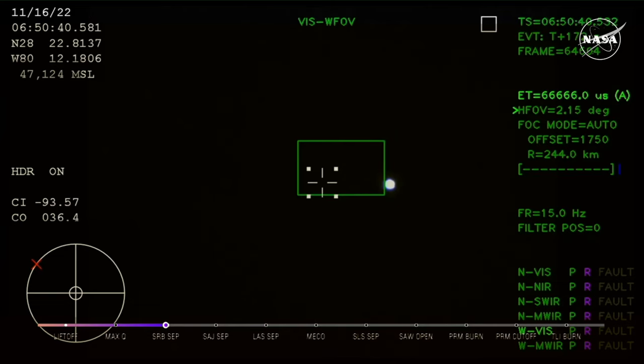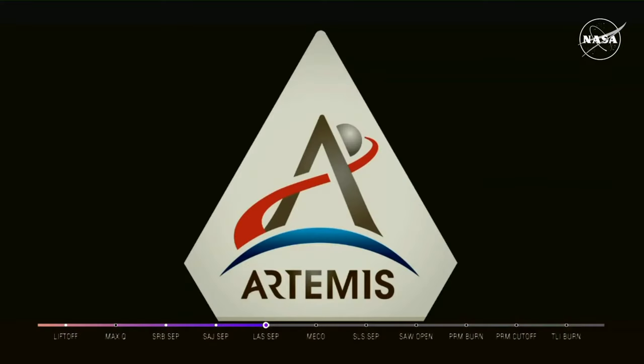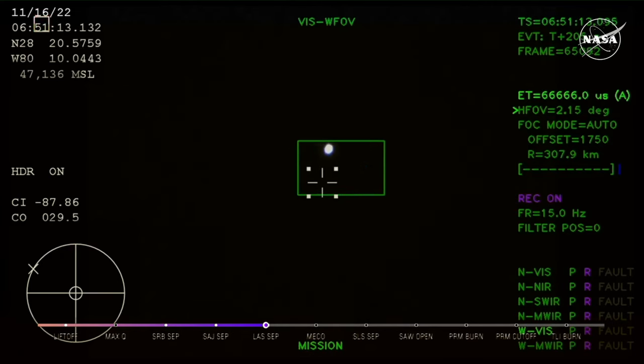Those will separate at about 3 minutes and 11 seconds into flight, and very shortly thereafter will be followed by the launch abort system separation. Just over 3 minutes into the flight of Artemis 1, now traveling over 4,060 miles per hour, 83 miles downrange. We just had confirmation that the service module fairing has separated. And that the launch abort system pyros have fired, separating those from Orion as well.